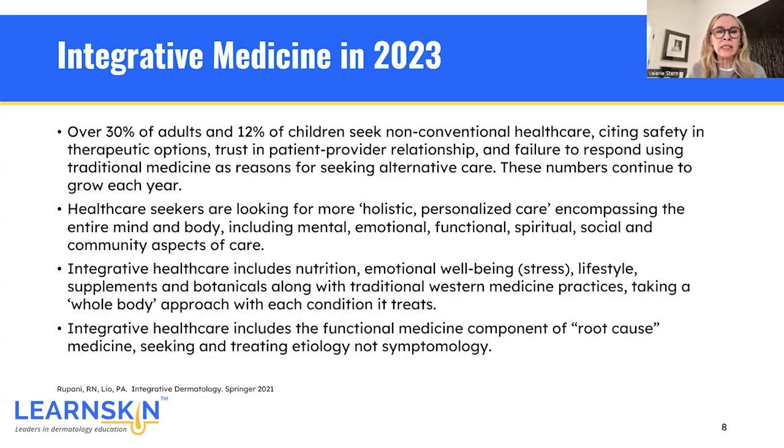So integrative medicine today in 2023, just a few little bits of information that might be of interest. Over 30% of adults and 12% of children seek non-conventional healthcare.